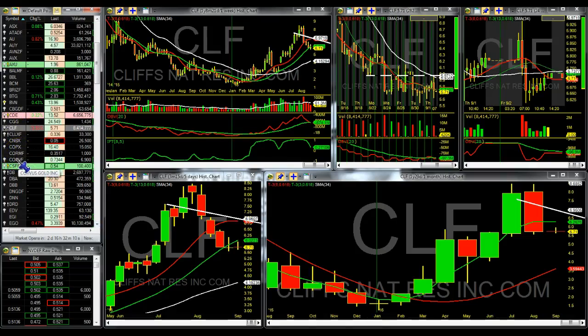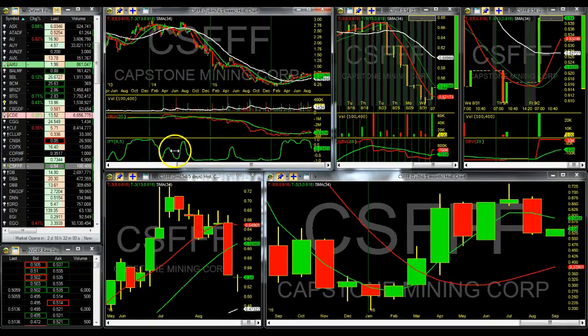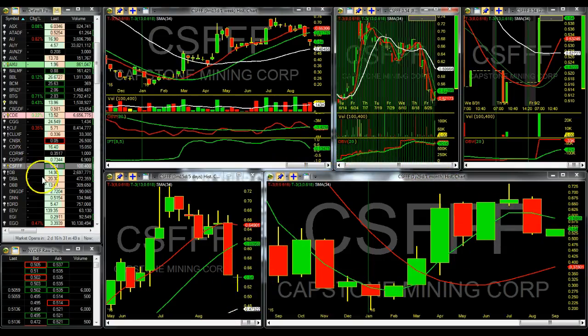Cornet metals. It's a lot of rinky-dinky thingies. Capstone. Looks like I had some good volume, considering how small a cap it is. Not sure yet about this one. It's well below support. Looks like I get knocked down pretty hard. Not much to see there.